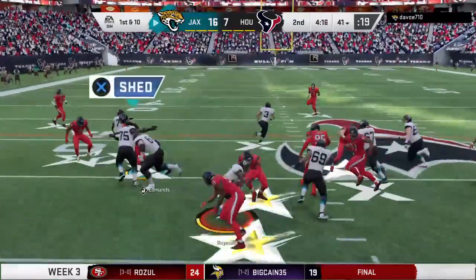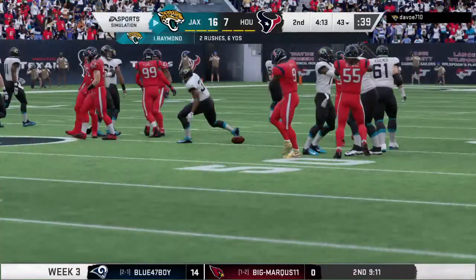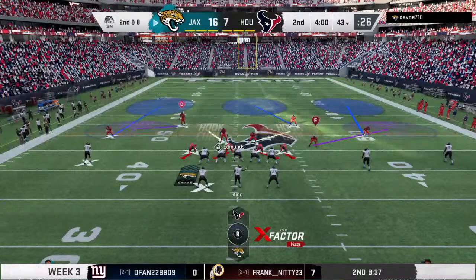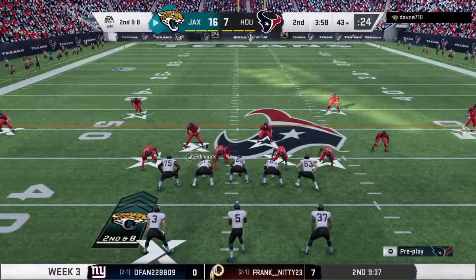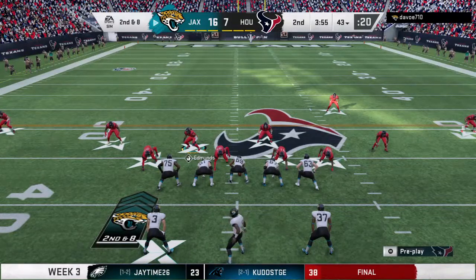On first down, Raymond. Give him a couple on the carry there, 2nd and 8. The last run got a couple. Here's 2nd and 8. 2 yards on the pickup. It's 2nd and 8 at the 33-yard line.